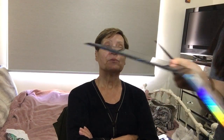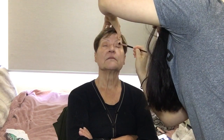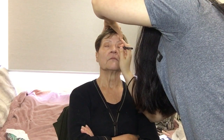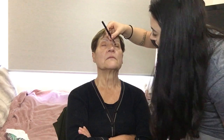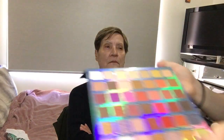So I'm now gonna go for my crease with this color. And for the line, I'm gonna take this color here. Take this silver one here. I'm not gonna put too much on it. I'm gonna put something a bit silver, like shimmer.